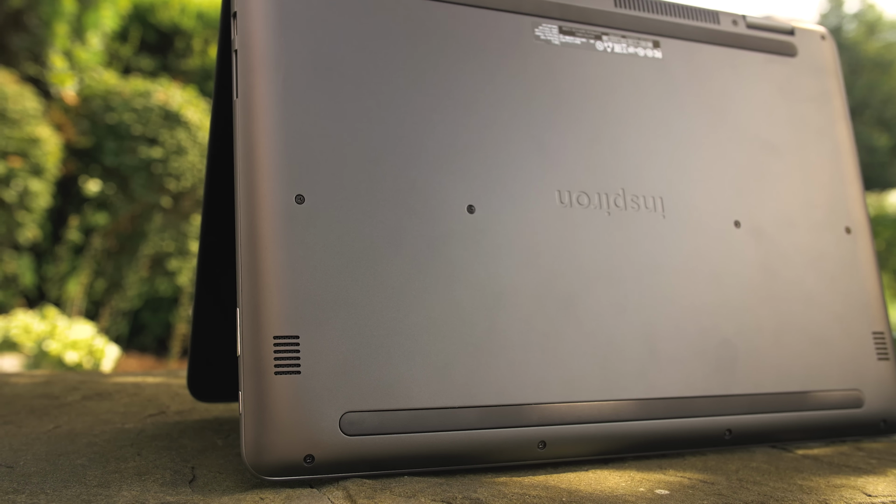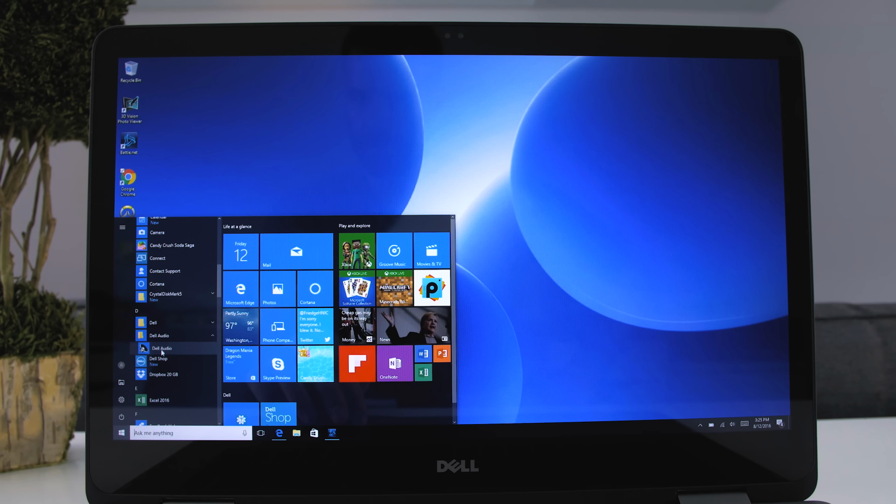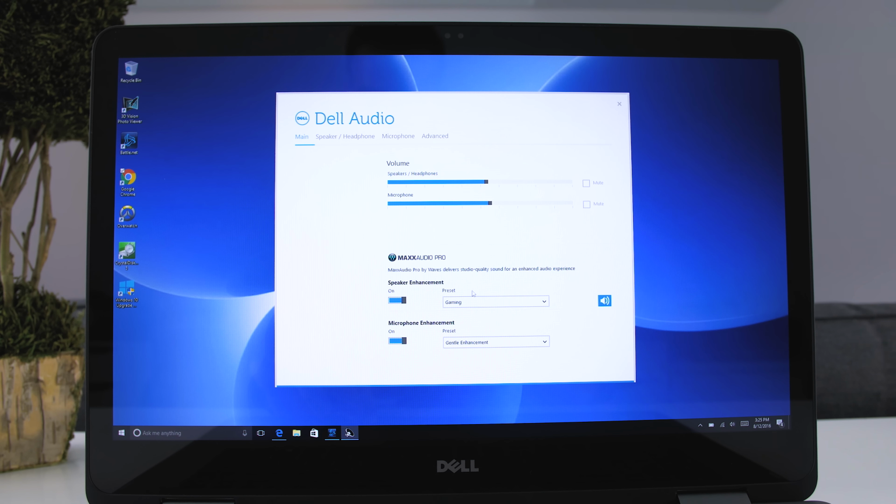Now, since they are on the bottom, there is a little bit of echo, but Dell has their own music profiler. You can switch it between music, gaming, voice, movies, and a Max Sense preset. I found the Max Sense preset to be the best one. There's a bit of bass, which is nice. The mids are clear, but the highs are a tad muted.